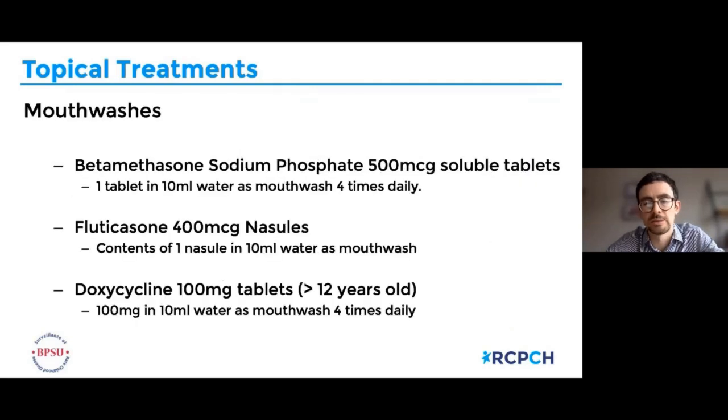For patients who are a little bit older and able to reliably spit out mouthwashes, options available include betamethasone sodium phosphate soluble tablets or fluticasone nasules. Either of these is dissolved in a small amount of water and used as a mouthwash. Doxycycline is also a useful agent in children over 12 years of age because it has anti-inflammatory and antibacterial properties.